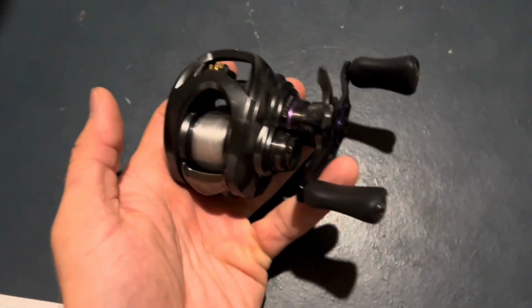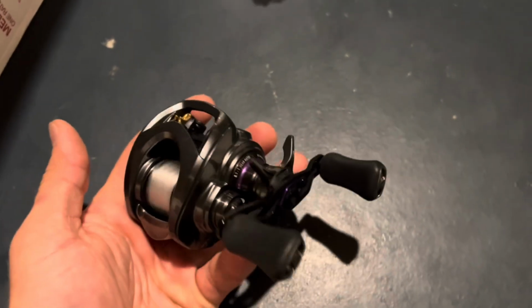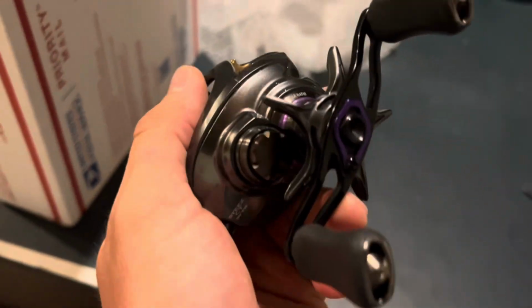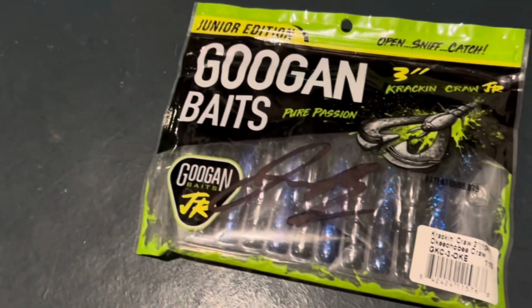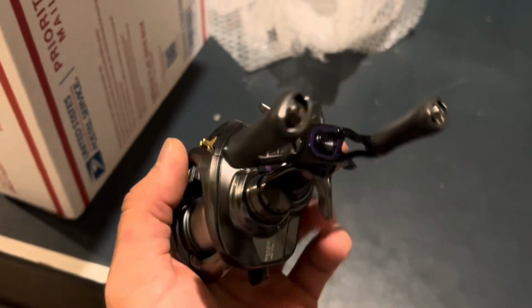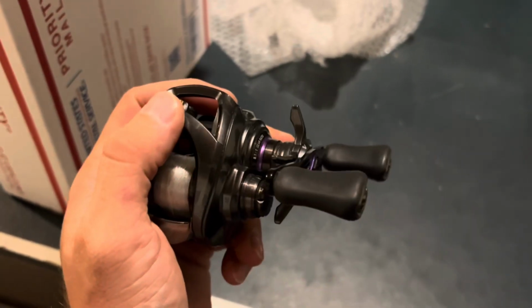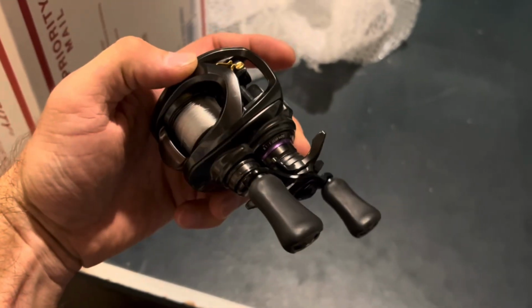Thank you again to Jon B for doing an auction and for sending out the reel so quickly, and also for signing the pack of Googan baits. That's awesome. I've been a fan for a long time, and I will hopefully be doing a lot of fishing with this soon.